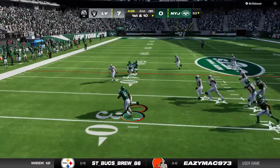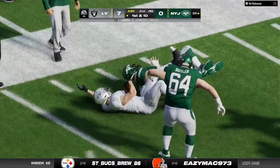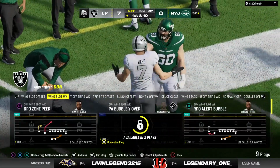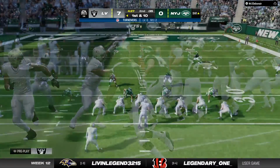And they are back down to the 5. And hit behind the line. He lost the football. It's loose. But it looks like one of the DBs has it. And they are going to set up shop at the 32-yard line. And they put it on the ground here on the second drive.